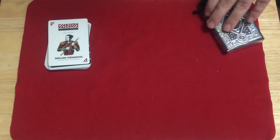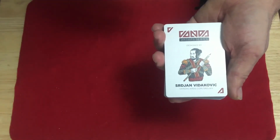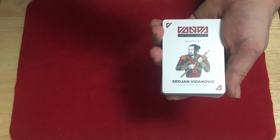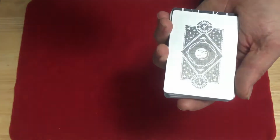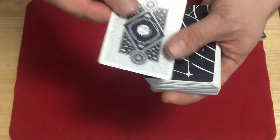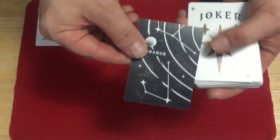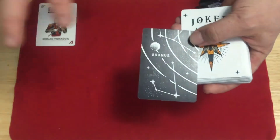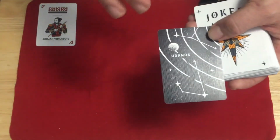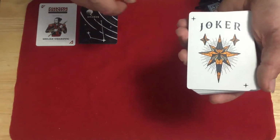You get that card, the Fan Artist Series, designed by Mr. Vidakovic. The back design on this one is black with silver and white. Very nice. It's the one having a different color. Of course, it's a one-way because the planet is one-way. And you get the planet map card. I wanted to show you all of them once it's all done, but I can't find one deck. I found 5 of them, but I can't find the first one for some reason.